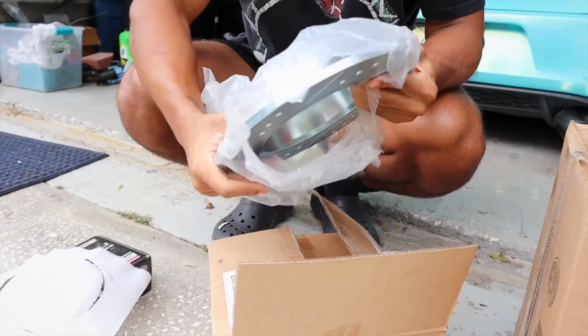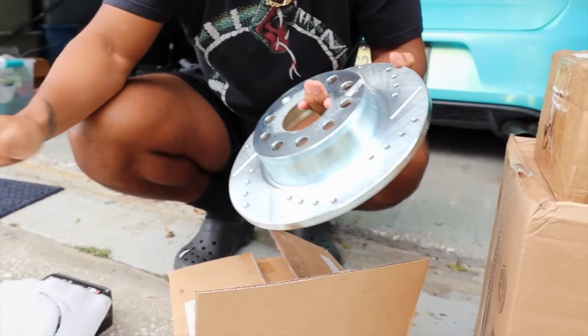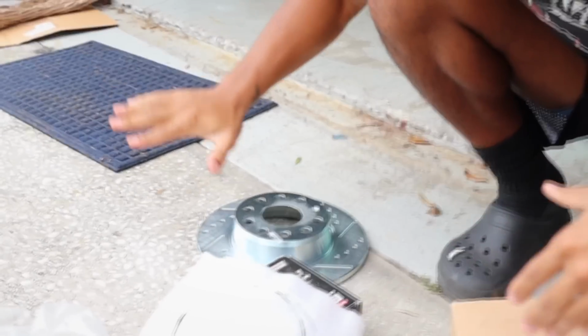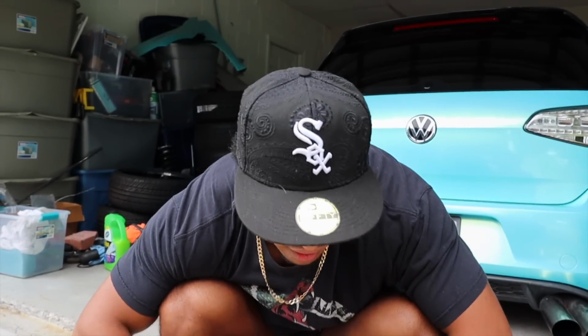Then we got... That is shiny. Some rotors. Wow. I don't even know if these are going to work. I don't even know if these are the same size. Hey, listen. I know how to do the tilt, but maintenance, okay? Maintenance is just something I never, you know, got around to. That's why we got a Tesla. We don't got to do no maintenance. We just flip tires and that's it. That was not supposed to be dropped like that. Yeah. Then what else do we have?